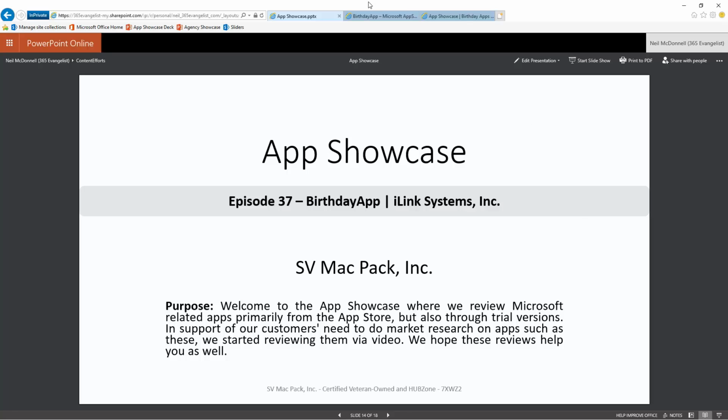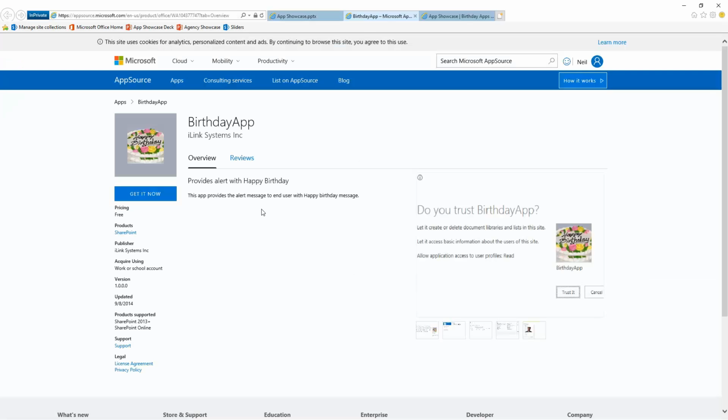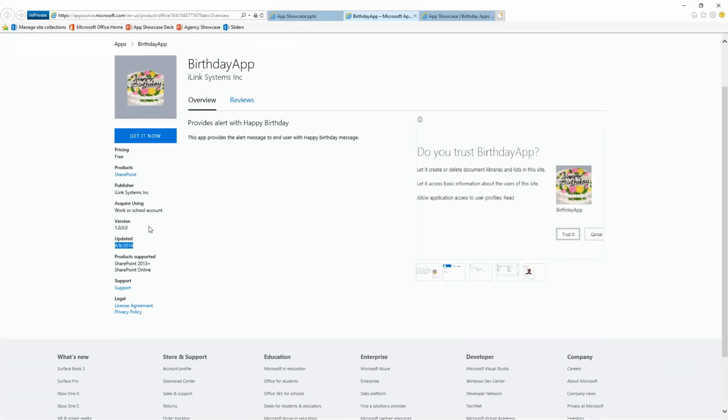We're going to go to the Microsoft App Store for this app and see their page. There's not a lot on here. It provides an alert. That's handy. Let's go ahead and look at some of this stuff. It's free. I'm assuming this really is free. It hasn't been updated since 2014. I'm going to go through this app pretty fast, I think, in what we're looking at.